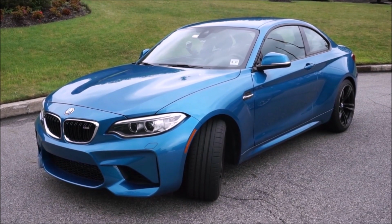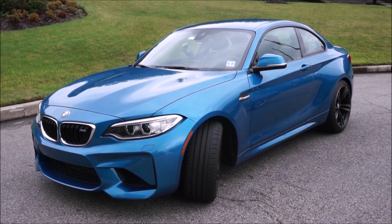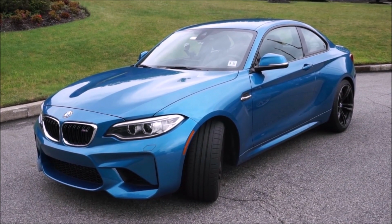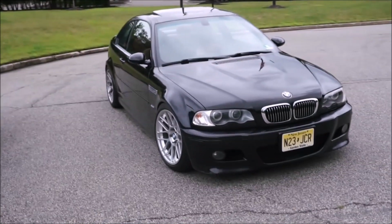This is my 6-speed manual BMW M2. One of the many reasons I bought this car is it reminded me of my 6-speed manual E46 M3 coupe. They're both rear-wheel drive. They're both practically the same size at 176 inches long. But today, we have a special treat.